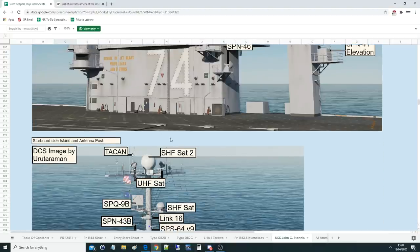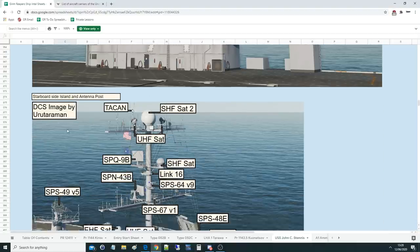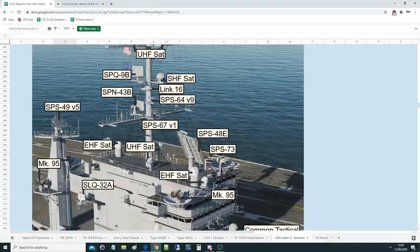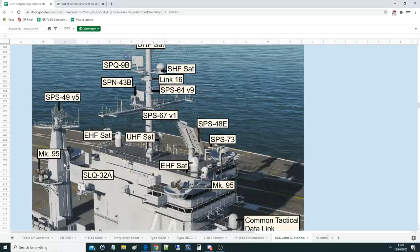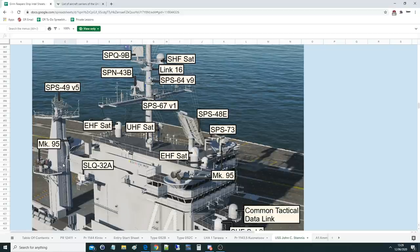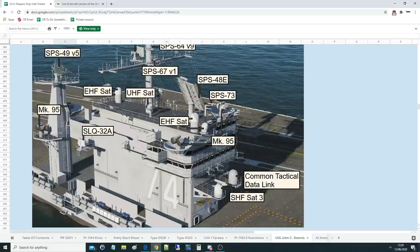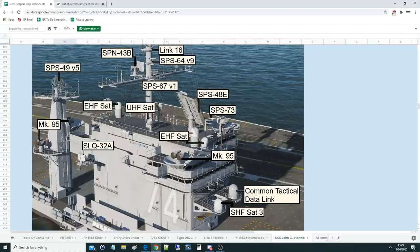Okay. The starboard side, we've got here. Okay. More Mark 90. So it's got those Mark 95s, or at least it had them dotted around before they were replaced, right? 2014 by the We still have four of them, so this is what we would see on. Roger. Yep, and that would be for either Sea Sparrow or Enhanced Sea Sparrow. Roger. Common data, tactical data link. How interesting.